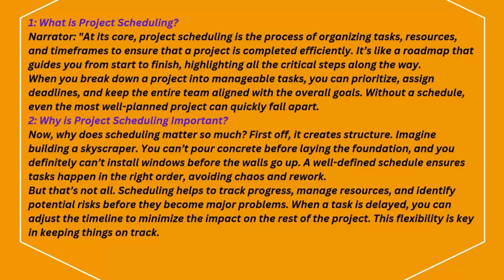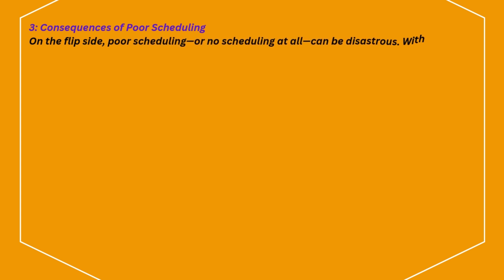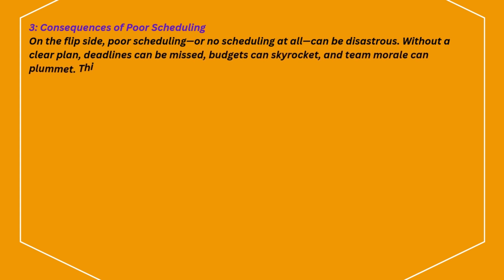This flexibility is key in keeping things on track. 3. Consequences of poor scheduling. On the flip side, poor scheduling, or no scheduling at all, can be disastrous. Without a clear plan, deadlines can be missed, budgets can skyrocket, and team morale can plummet.